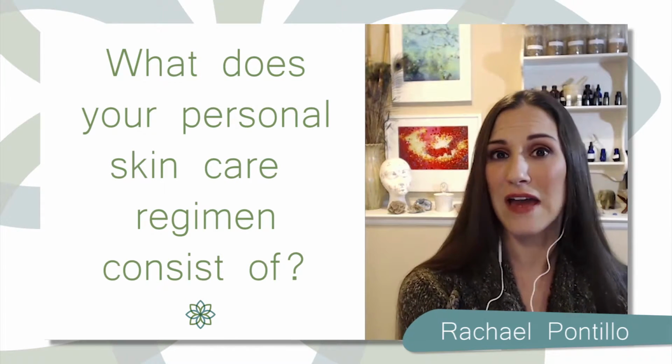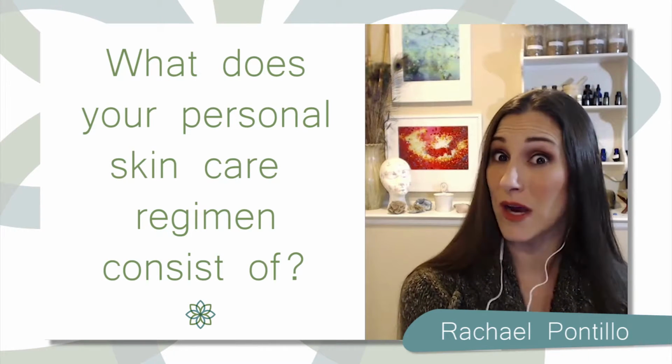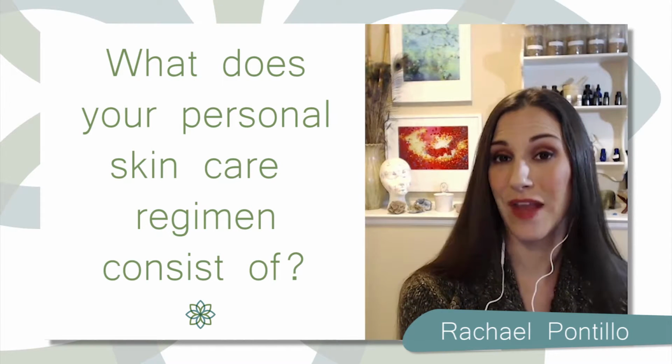And then after that, I do my toner, and then I do the emulsion moisturizer, and then I layer a facial oil on top of the moisturizer. And I always sleep with a lip balm. I can't live without lip balm.